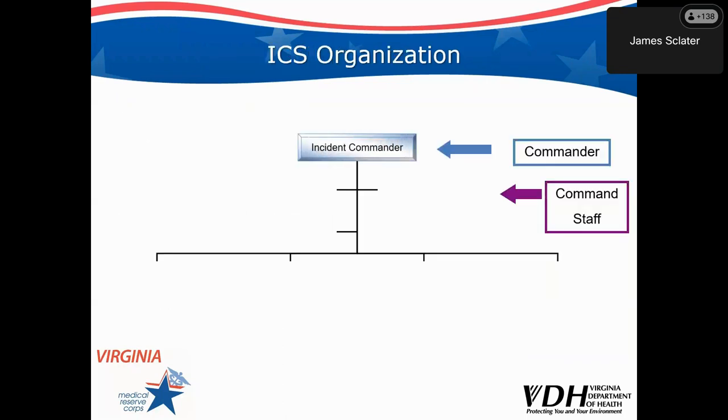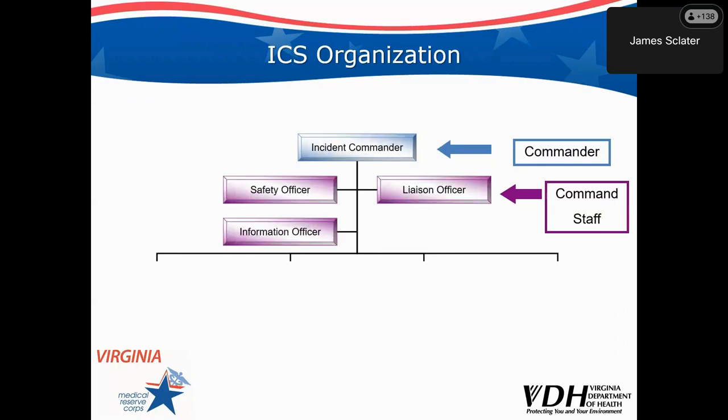So when we look at the incident commander, we have that command staff, and under the command staff, it looks a little different. The command staff, in between the general staff that we just went over, usually entails three different roles. You have a safety officer. A safety officer is not responsible for the safety of the general public, per se. They're responsible for the safety of everyone within your ICS organization.